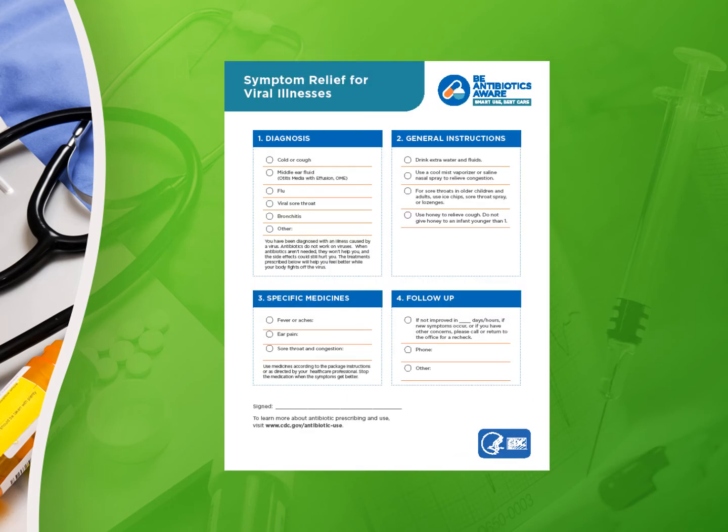Now, I have a few handouts in here that you can utilize with your patients that I think may be helpful also. And these have multiple pages and can be copied as well. This one explains to the patient some of the symptom relief for viral infections. So you can give them some tips, and it's a simple check-off box so that they can leave feeling as though they have a treatment plan in place.